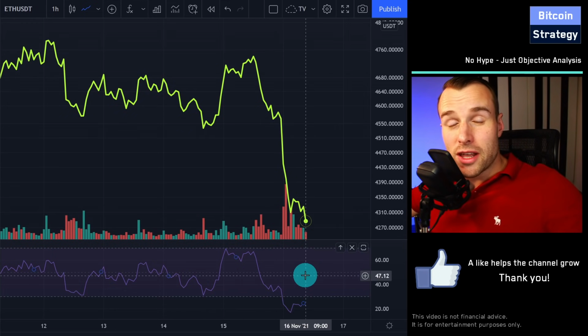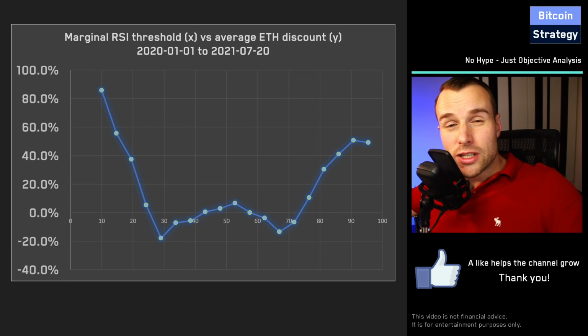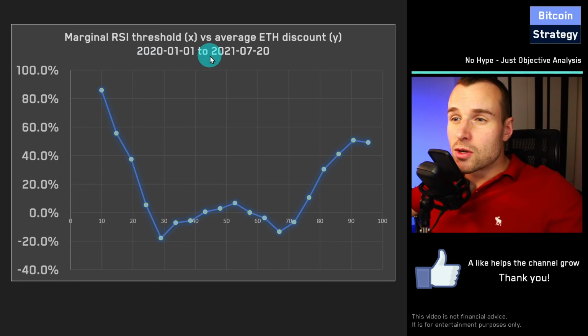That's because of another backtest result. This backtest looked at the average price you would get when you dollar cost average into Ethereum. And the time frame we look at here is the beginning of 2020 to the middle of this year.